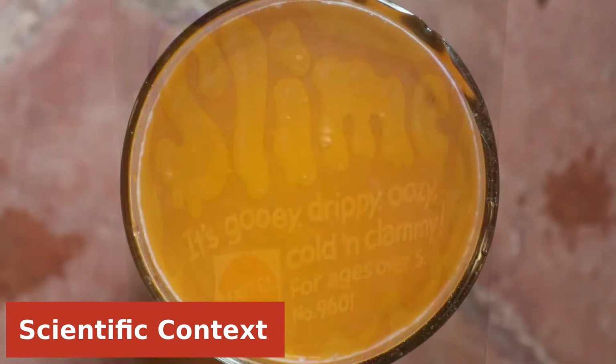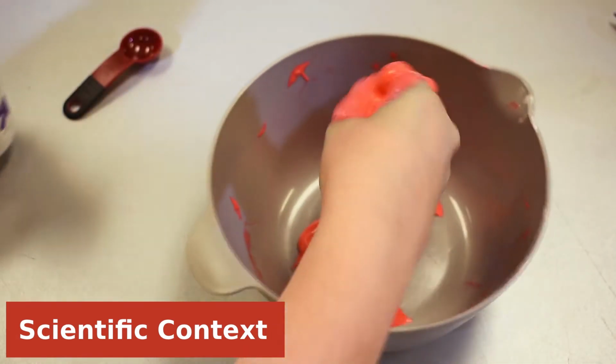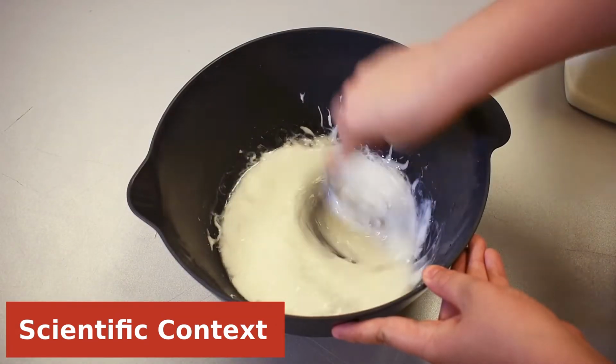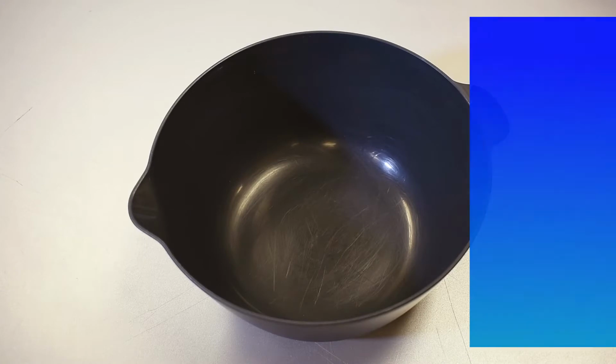How is slime scientific? When making slime, a chemical reaction occurs between the glue and the borate ions in the contact solution, and slime is the new substance formed. Instead of flowing freely as before, molecules in the mixture have become tangled and create what we call slime. So without further ado, let's get started on today's activity.